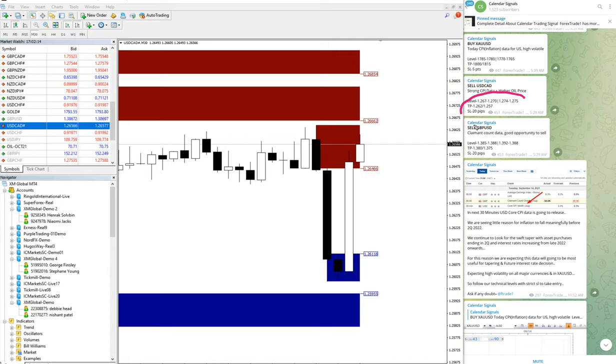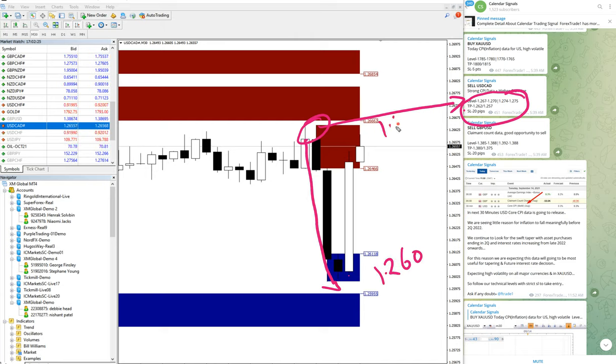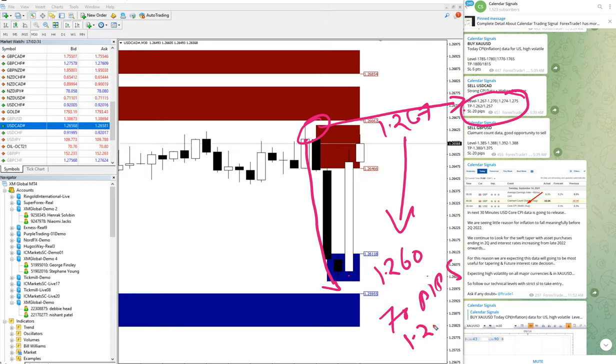Here you can check the level, and here you can check precisely from 1.267 to 1.260, 70 pips. TP also achieved 1.262. Here you can check the TP, $560 we have booked in USDCAD.